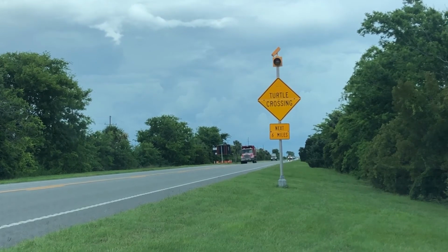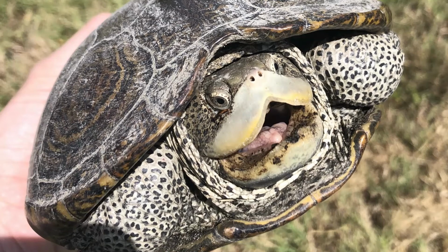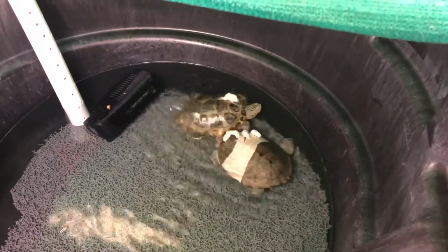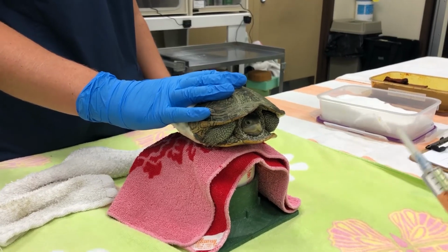May through July is also when Diamondback Terrapins emerge from the marsh and cross the Jekyll Island causeway in search of a nesting spot. Mortality rates are usually quite high in the summer, as many of these terrapins are struck by vehicles. Our Diamondback Terrapin team is preparing to begin causeway patrols to ensure as many terrapins as possible are saved.